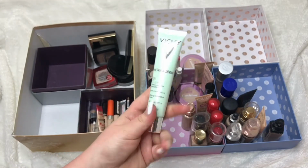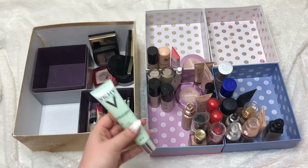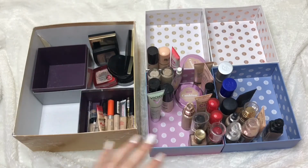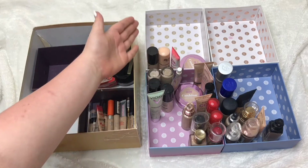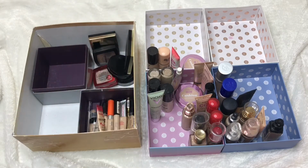This is okay. It's not a product that I love, but it's not a product that I hate, but I will keep this for now because it's pretty much the only BB cream I own, so it is quite a nice thing to have. So that is everything to do with my foundation. So as a whole, I haven't actually got many foundations to give away. A lot of my foundations I'm either keeping or binning.